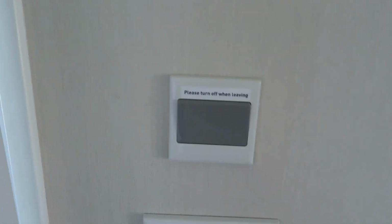In fact, quite handily in this one, on the electrical side of things, there is actually a master switch here where you can turn off all the electrics in the caravan when you're leaving, and it's just as easy to turn them all back on when you come in.